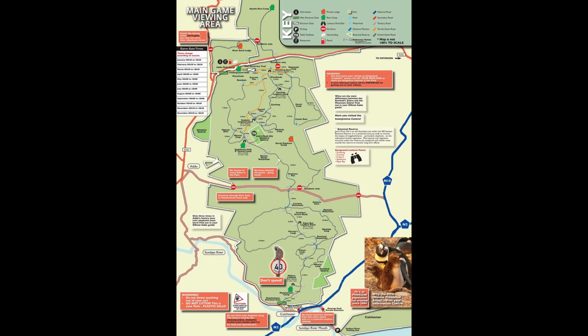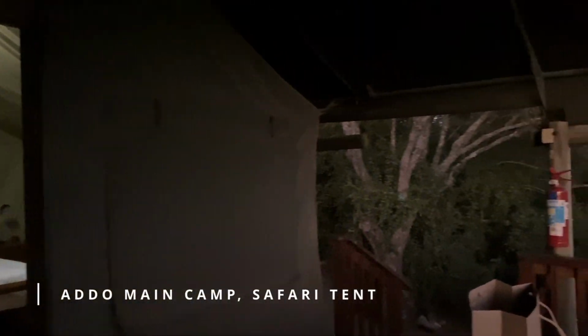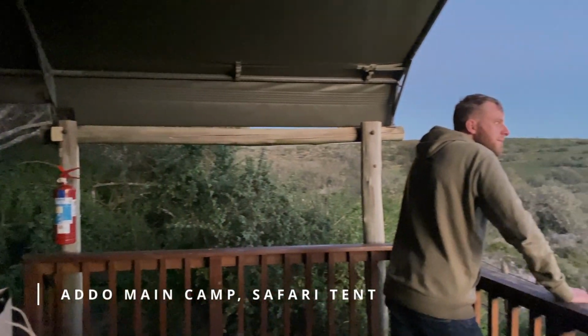The next days we stayed at the main camp. There are many different accommodations, chalets, cottages, forest cabins, rondavels and campsites, but we stayed at one of the safari tents. For us, this is one of the best spots, because you get an amazing view of the park from your private terrace.